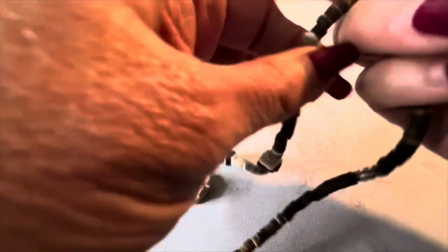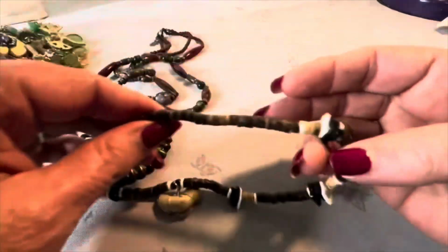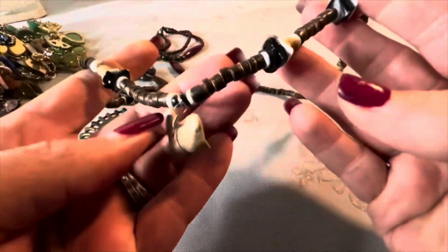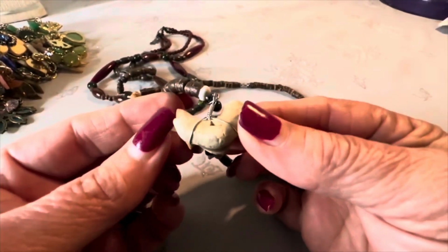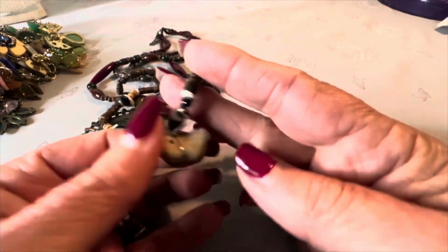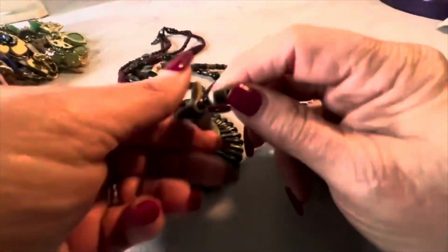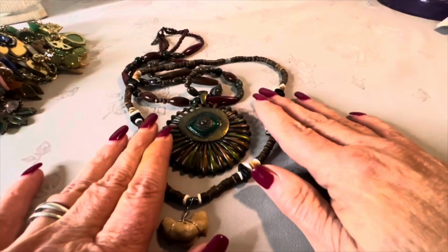This second piece is more vintage. It does have lots of wooden pieces, so more of an ethnic style piece. It has a barrel closure. All of these tiny beads are made out of wood. And I thought this was really unusual. I think that this is probably some kind of bone that they've made the pendant out of. This necklace is unsigned. I don't really know much about it, but they were hanging together, and whoever hung those up had a really good eye because these two pieces are going to look fabulous together.